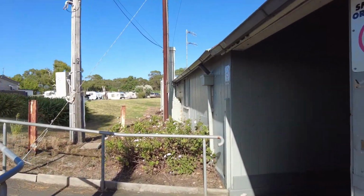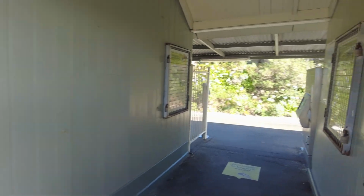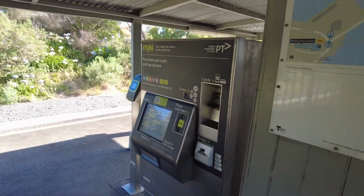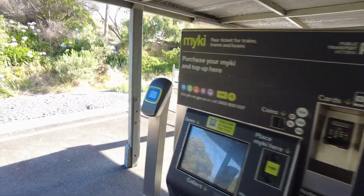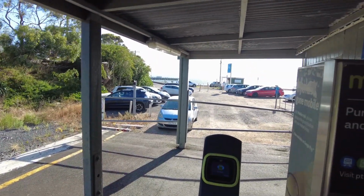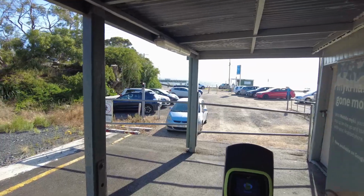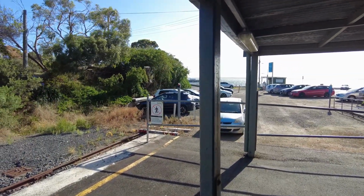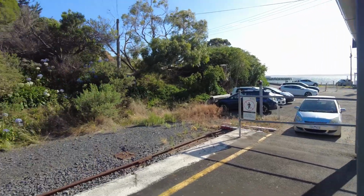And I do understand they have a regular service here. So it's every day. You can use your Myki cards, which is great. And as you can see from the actual platform, you've just got to walk less than 50 metres and you'll be at where the ferry terminal is to take you to French Island.